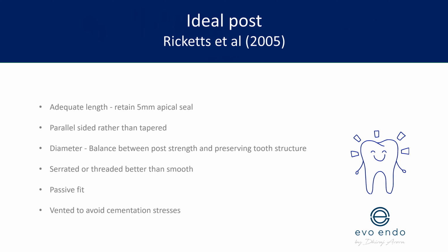And when you're placing a post, a good paper was from Ricketts et al. in 2005 that described the ideal properties of a post. Just make sure it goes to adequate length, it's not too wide, and also you're able to bond it in. And for me, it's bonding the post in place predictably. That is one of the most important stages. And I know I've asked you this before, but always read the manufacturer's guidelines when it comes to your bonding protocols, or understand what materials you're using, because sometimes we don't follow what the manufacturer says, and normally there's an error in process there.